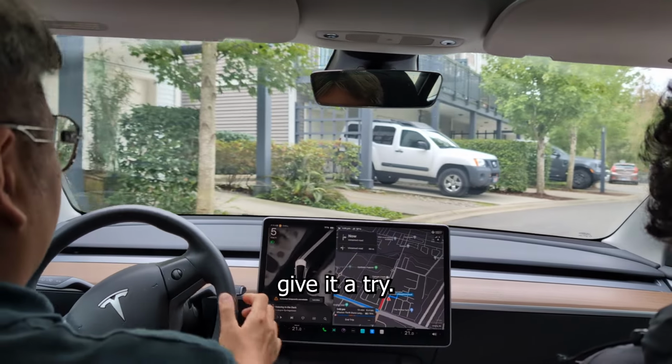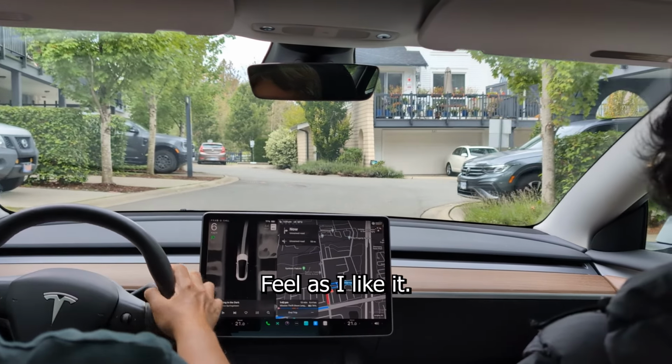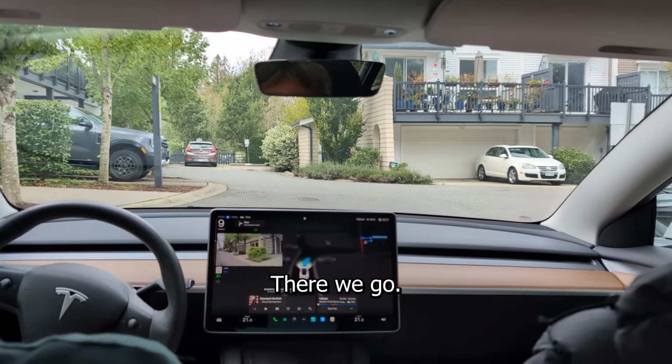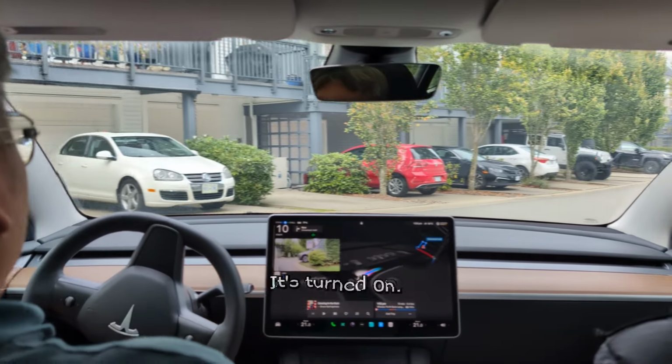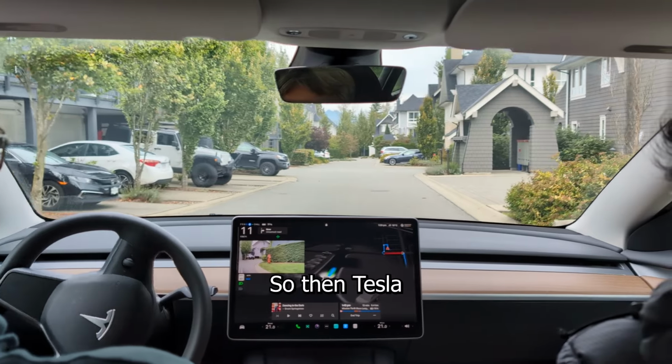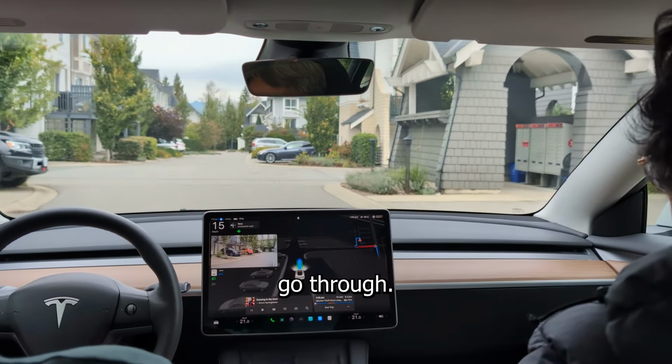So let's give it a try. Wait. Still doesn't like it. Maybe now. There we go. So it's auto speed. It's turned on. So then Tesla can decide the speed it wants to go through.